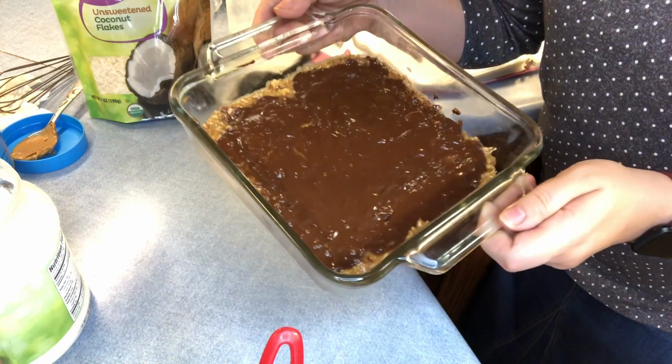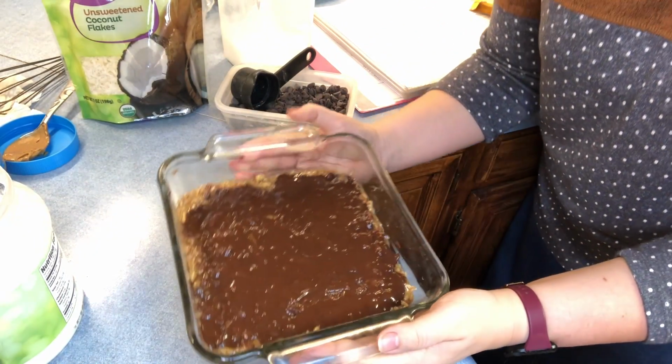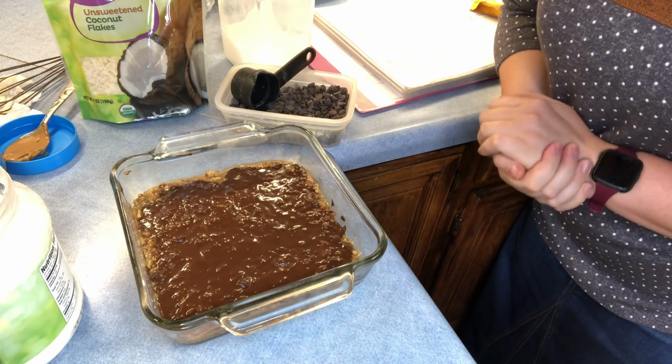All right, then we're going to put them in the freezer for a few minutes. It'll take about 10 or 15 minutes for them to firm up, and then you can cut them into bars and enjoy.